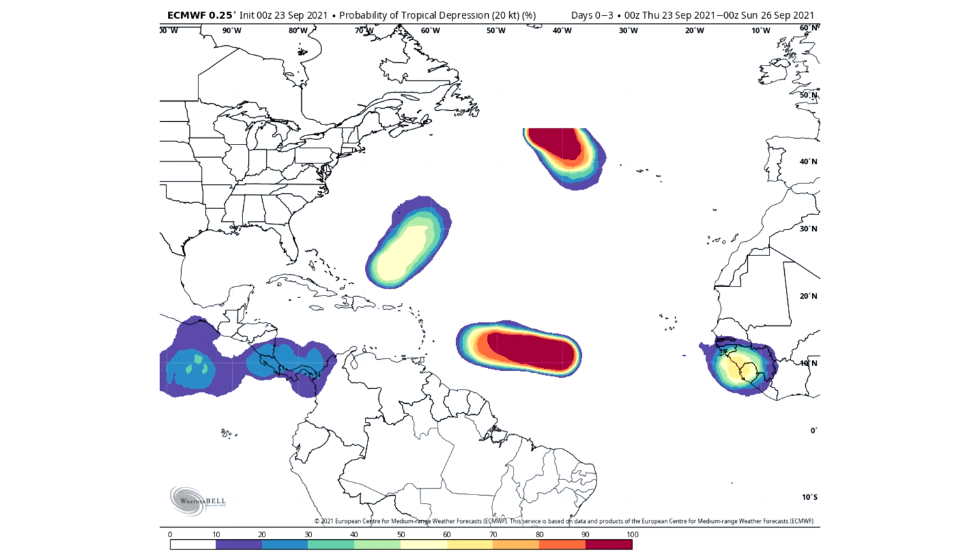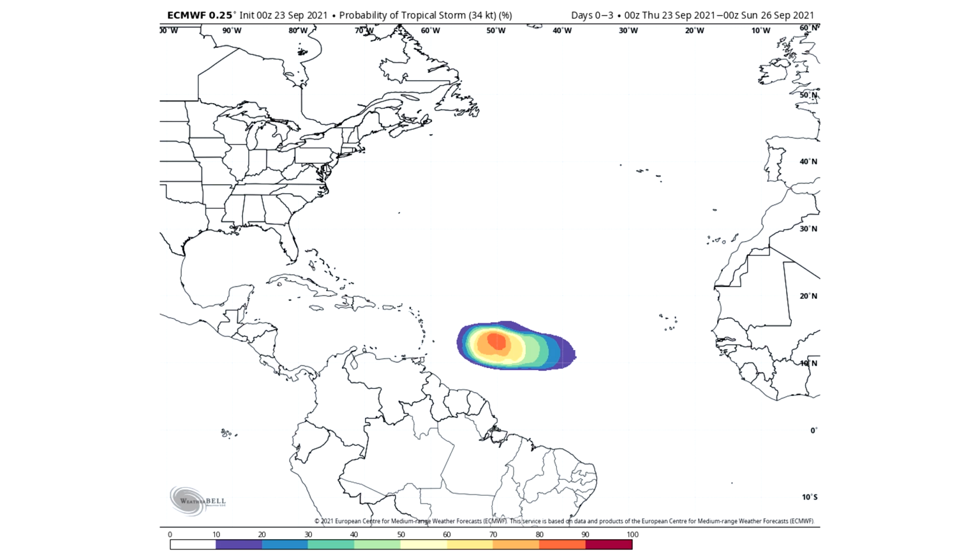Here's days 0 through 3 again, and this is for tropical depression. It is currently a tropical depression, so it's no surprise there's a 90 to 100% chance of it being a tropical depression, while it is already a tropical depression. That should be pretty self-explanatory. But probability of tropical storm status, days 0 through 3, which is going to be the 23rd through the 26th from the time I'm making this video, there's an 80 to 90% chance of tropical storm status.